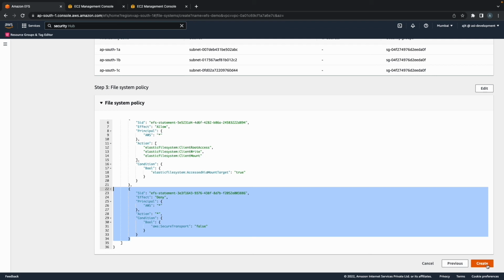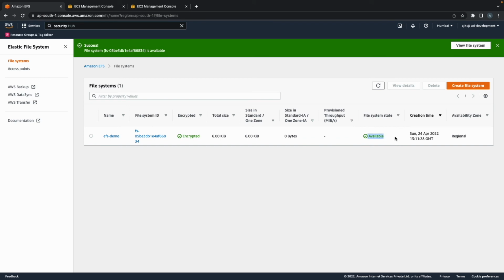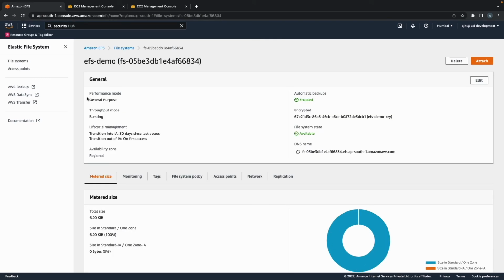Now let's hit create. Now here we see that the file system is being created and it's available. Let's get into EFS and quickly verify whether all parameters are as expected.